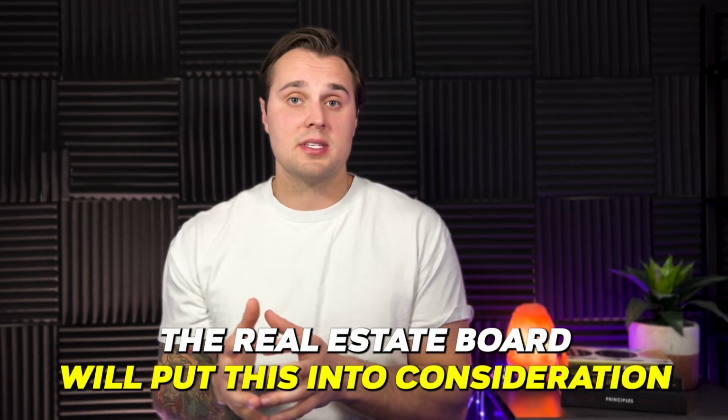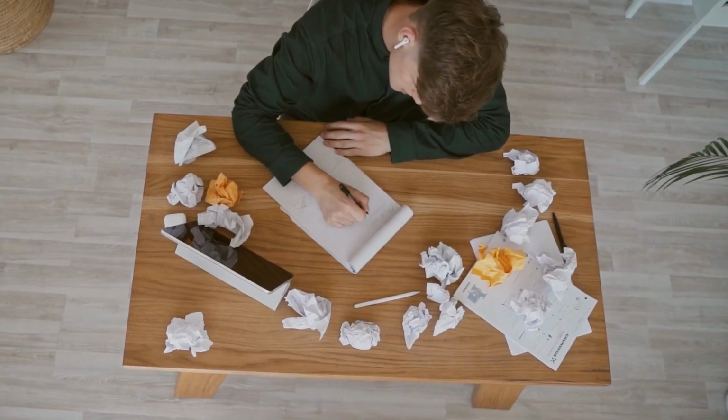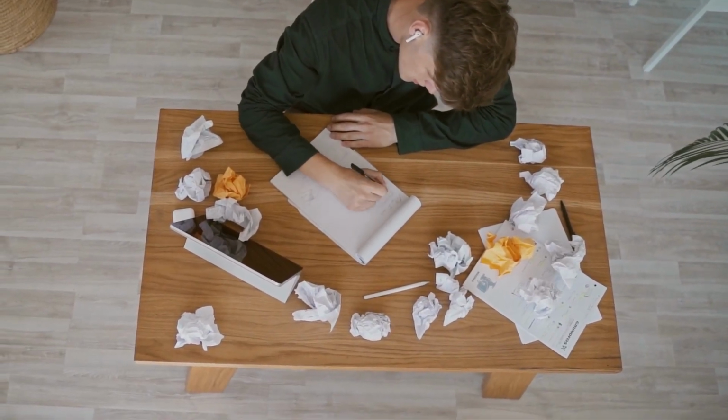And for the people that might have some more minor stuff, but still have a criminal record, the real estate board will put this into consideration and you still might be able to get your real estate license. The second would be English proficiency. You actually have to pass an English requirement test in order to get your real estate license. And don't worry for those people that English is a second language. This test is not hard. You just have to be able to read and write English.